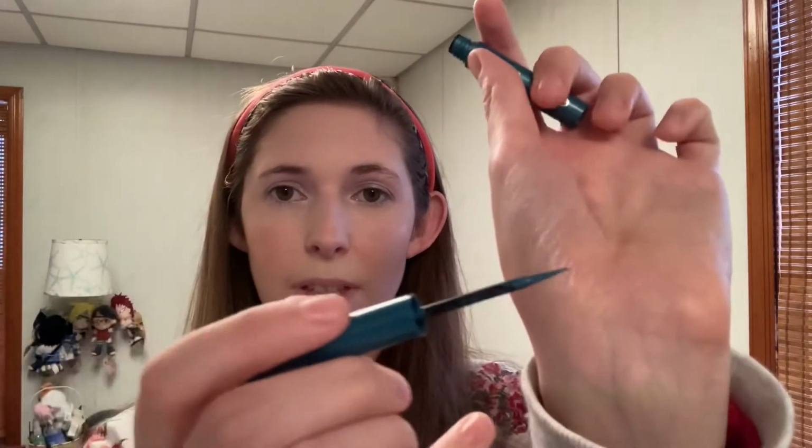Next, I'm going to show you the new Kiko Super Color Eyeliner. I enjoy these, and I did try this out already off camera, but I figured you might want to see it. It's a new color. It's a teal. Looks like this. And this is going to be a funky look here, but I'm going to make a wing and go across.